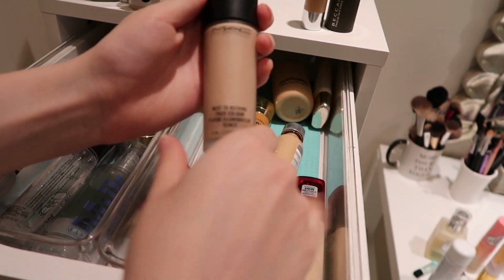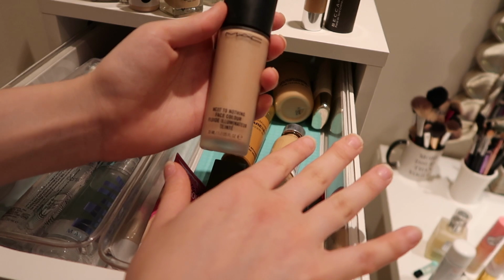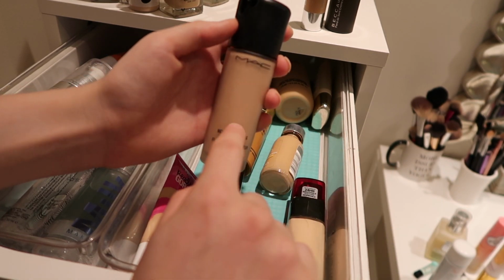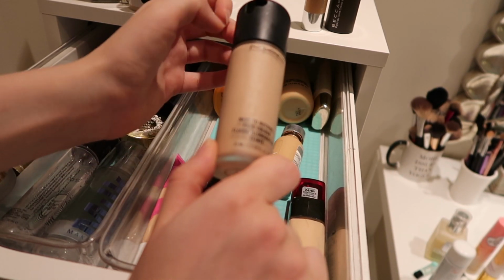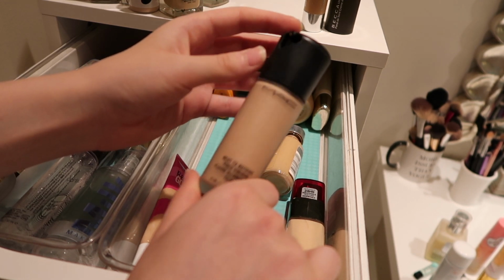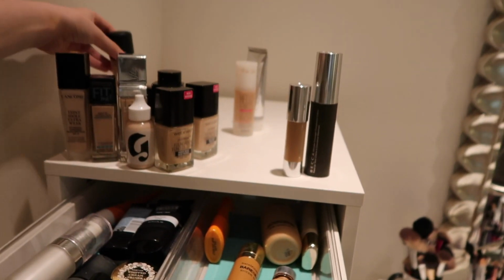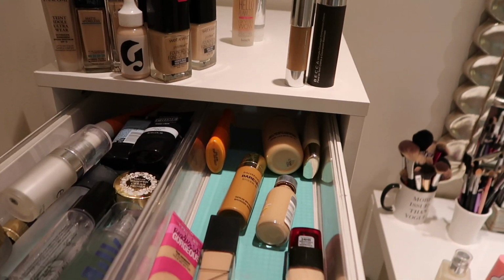Here's one. Okay, this is one I really like to mix. I don't know if that's really what it's used for, but it's a face color illuminator, and it's called the Next to Nothing from MAC. I love adding this when I want a little bit of glow to my more full coverage foundations that don't have that luminosity automatically. So I will be keeping this around, but not necessarily as a foundation. It's just going in the back right there.